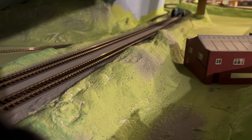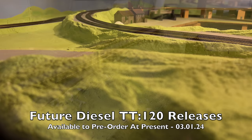Let's talk of the class 50s. There's the class 66s as well coming on tow. Class 43s coming out. Will they be any heavier? Talk has it that they will be.